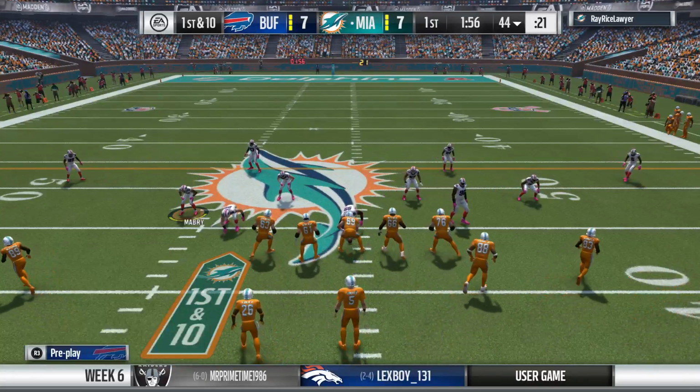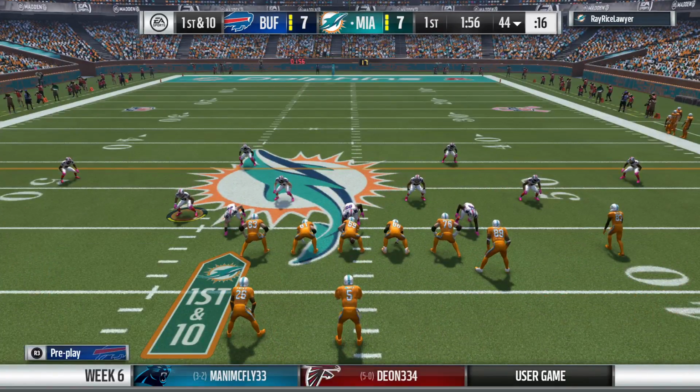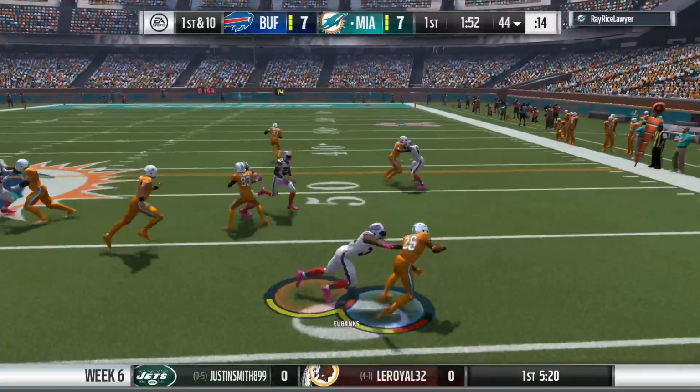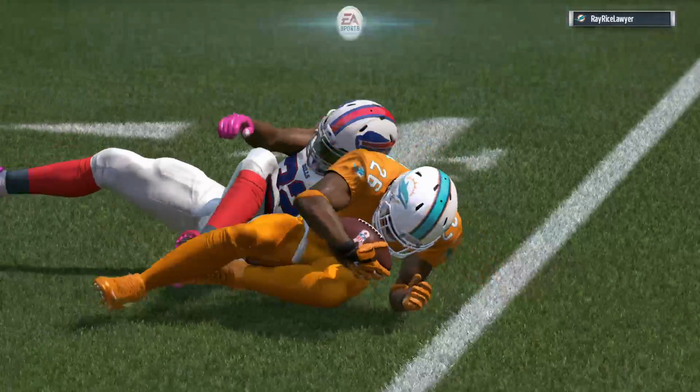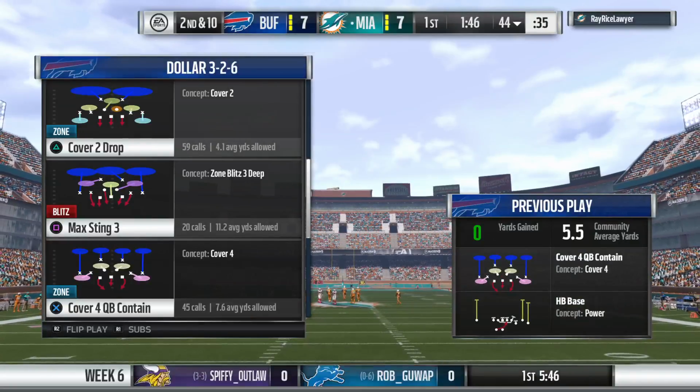Let's go. Blue, line. Looking to find a lane, but he can't. Reined in at the line of scrimmage. No gain on the play there. Second down.